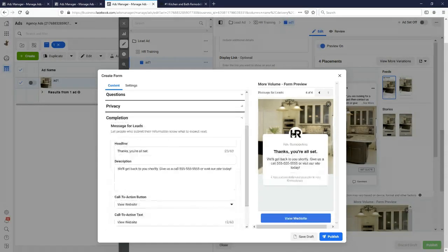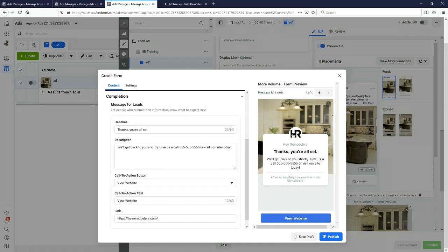And then is the final screen that they will see. And this is after their information is submitted. So usually something I'll put here is, thanks, your information is submitted. Thanks, you're all set, I think is the default text. We'll get back to you shortly. Give us a call or visit our website today.